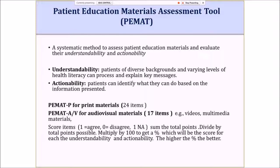Several years ago at Northwestern, they developed a checklist, the Patient Education Materials Assessment Tool, and it assesses understandability and actionability. Their goal was that patients of diverse backgrounds and varying levels of health literacy can process and explain key messages if it's understandable. And if it's actionable, patients can identify what they need to do based on the information presented. This is on the AHRQ website. It's for print and audiovisual materials.